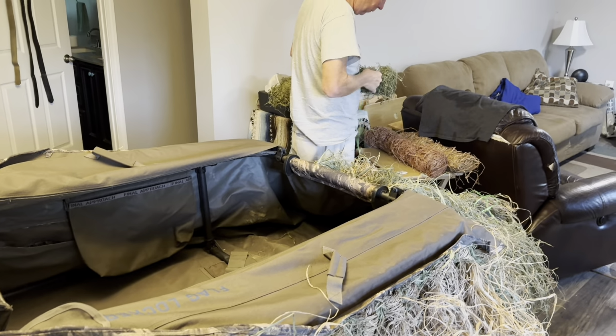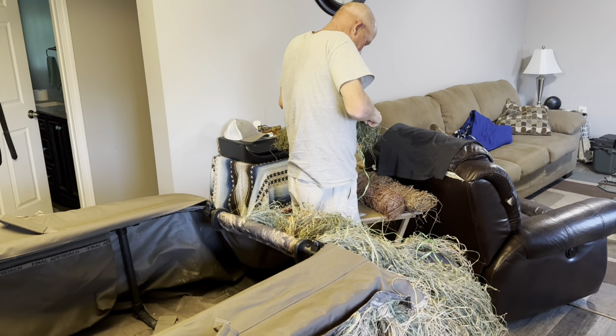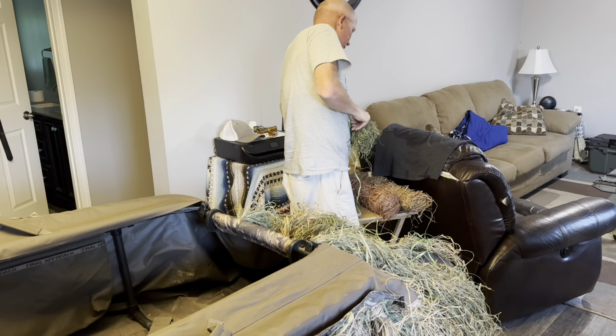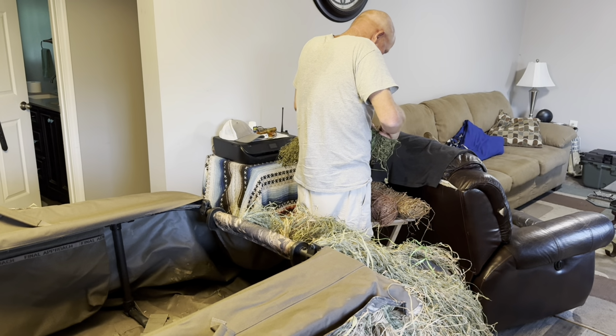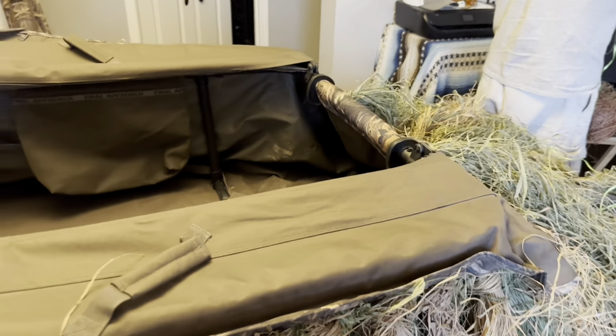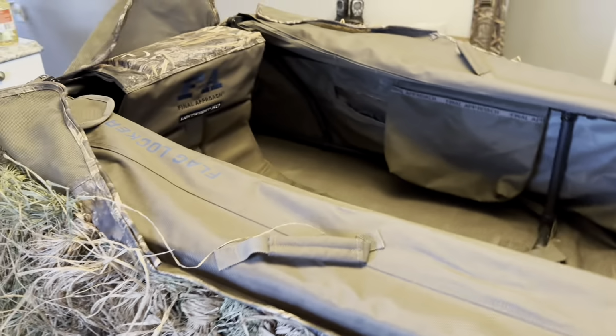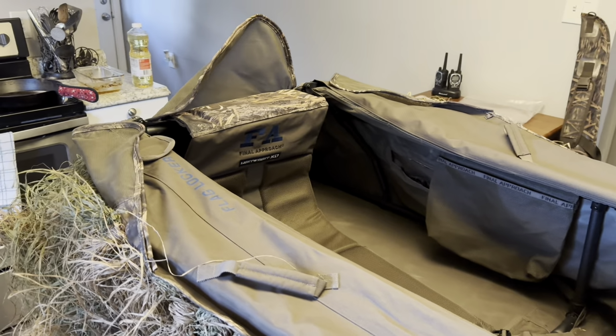See, we're always working here at the Parra-Hilton. Red's over here unbustling, what is that, pound six, seven of the whoop grass? Don't know. But we're in the process of getting our blinds ready for North Dakota. We're T-minus 30 days and counting.